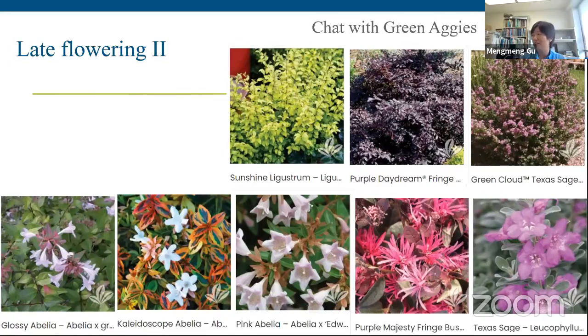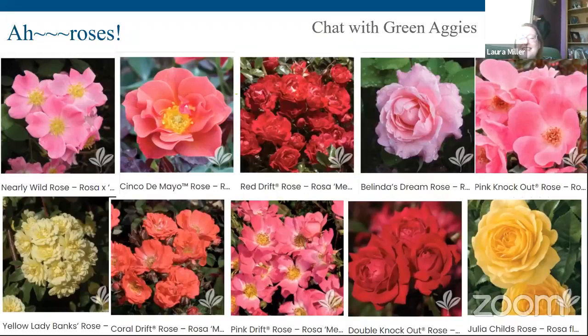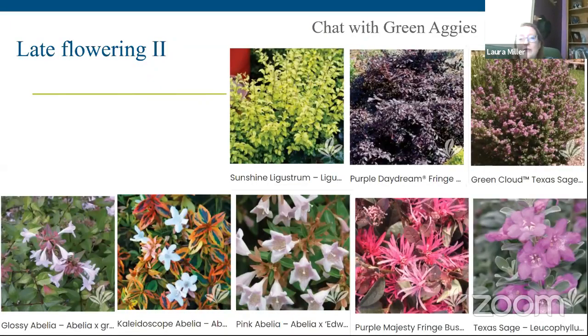So for these, I also think Texas sage, we see a lot of older planted ones, like the newer cultivar ones, like Lynn's Legacy or Green Cloud or Purple Cloud are tighter plants, but some of the old species are kind of rangy and, you know, a little hard to prune, but the newer cultivars are improved in their form. Yes, you're absolutely right.